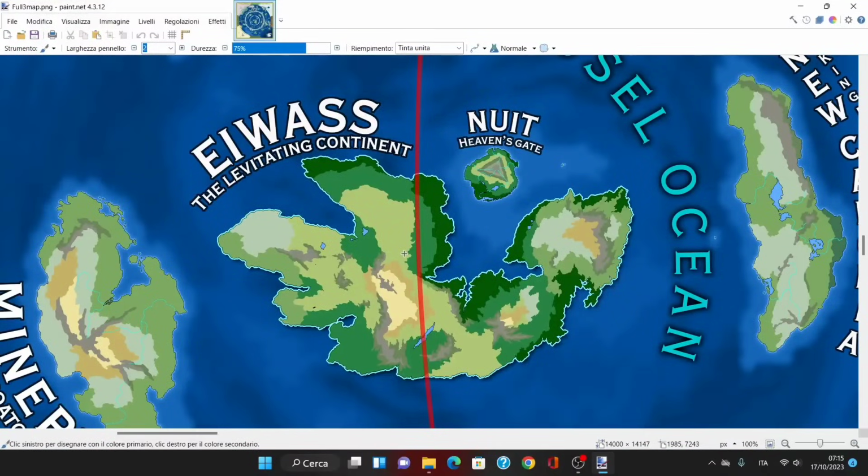So I think this kind of checks out with the lore we had for the continents and also the information that is online. I think this is probably the right course of action when it comes to exploring Eiwass.